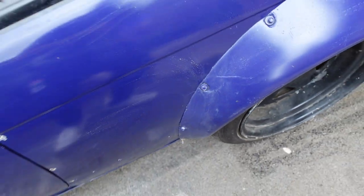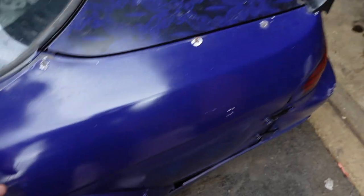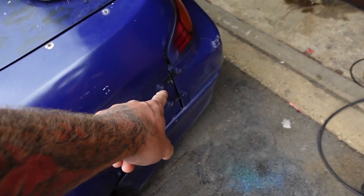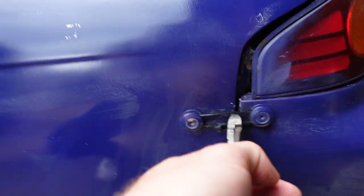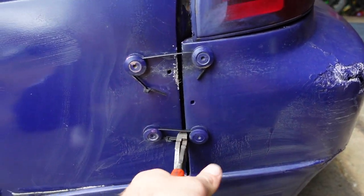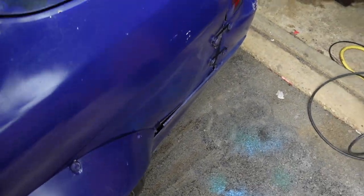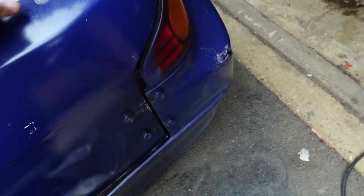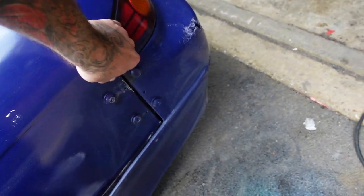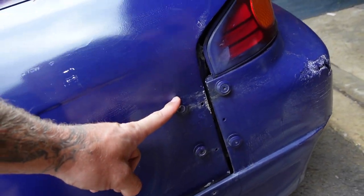So then that should then just, oh no, I've got zip ties as well. Bloody car's full of zip ties. Literally what's holding it together. So literally cut them and this should come off. Don't think anything's holding it on down there. Oh, forgot, gotta unbolt these from inside as well.